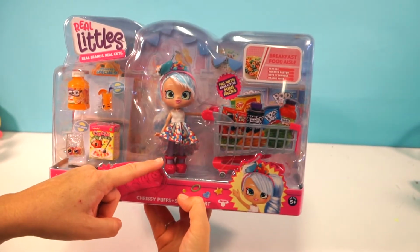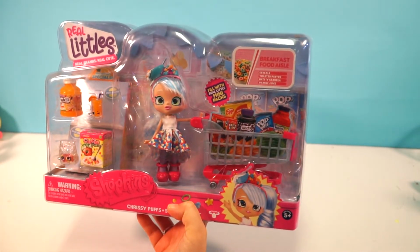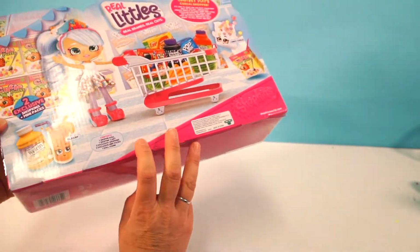So look how cute she is. This is Chrissy Puffs. She's a brand new Shopkins out. I've never seen this doll before. She's very, very cute. Let's take a look at the back.